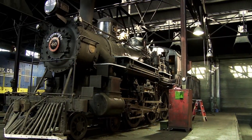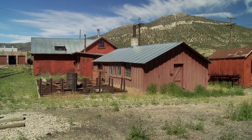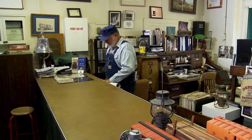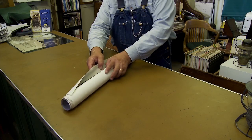One of the reasons why the Nevada Northern Railway is a National Historic Landmark is because of its completeness. Not only do we have the original locomotives, the original buildings, the original track, but we also have the original paperwork. And that, I think, is what really sets us apart. And it's the paperwork that we still use today.